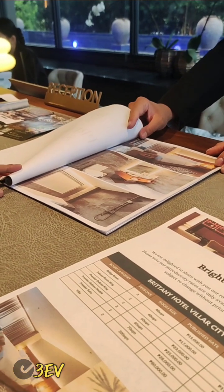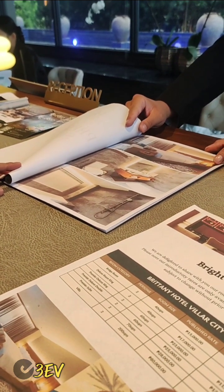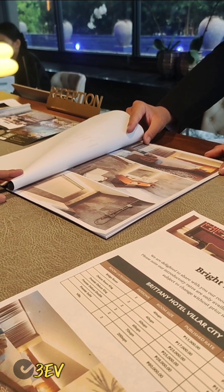As of the moment, we're the only hotel that is offering the biggest bed in all of the hotel, which is the Alaskan king size bed po.